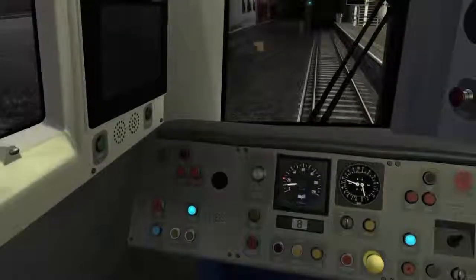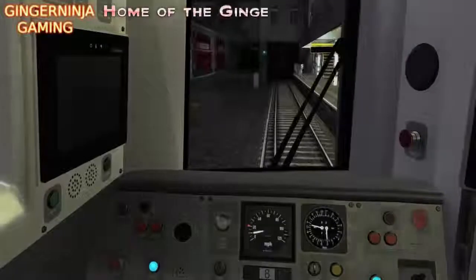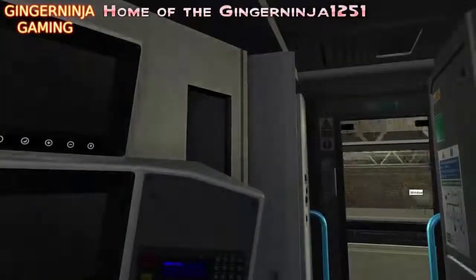Bromley South. This is a weird way for the 375s to go. I never see the 375s go through this platform. They always go through 3, which is the one over there.